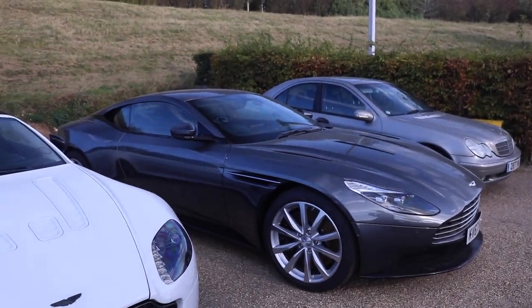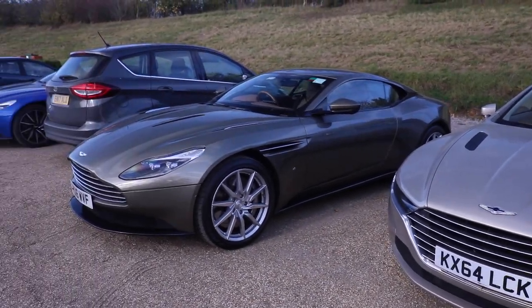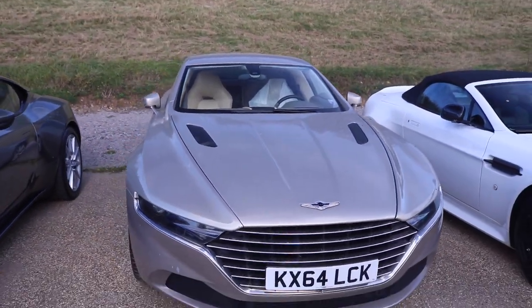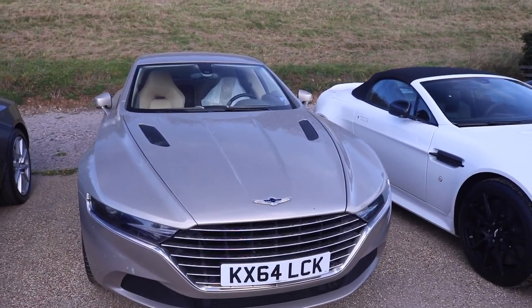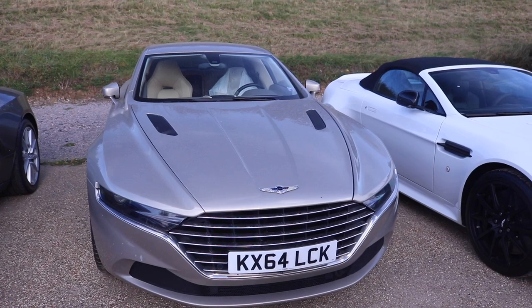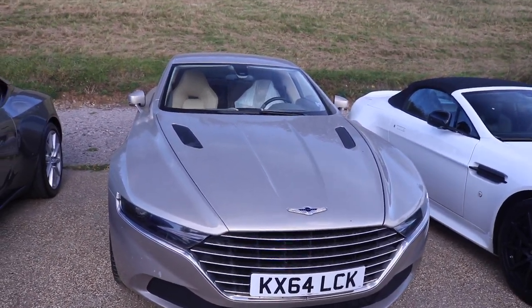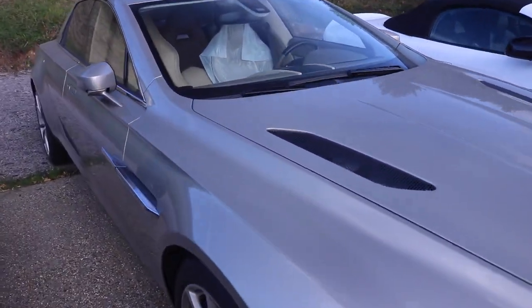Oh, look, even more. You know what? I don't think I've ever seen one of these on the road. Do you know how much they are? Go on. 750,000. Yeah, that's how expensive they are. They haven't sold many because of that. That's a lot of money. Let's have a look around the back.